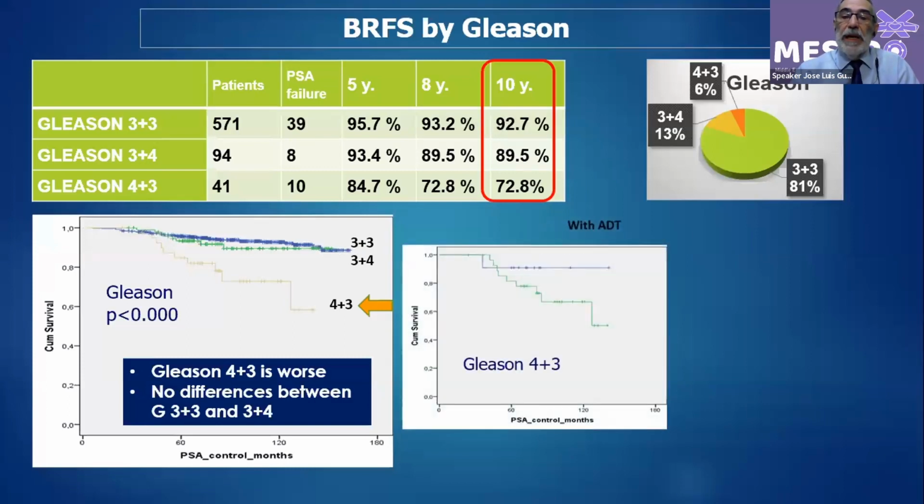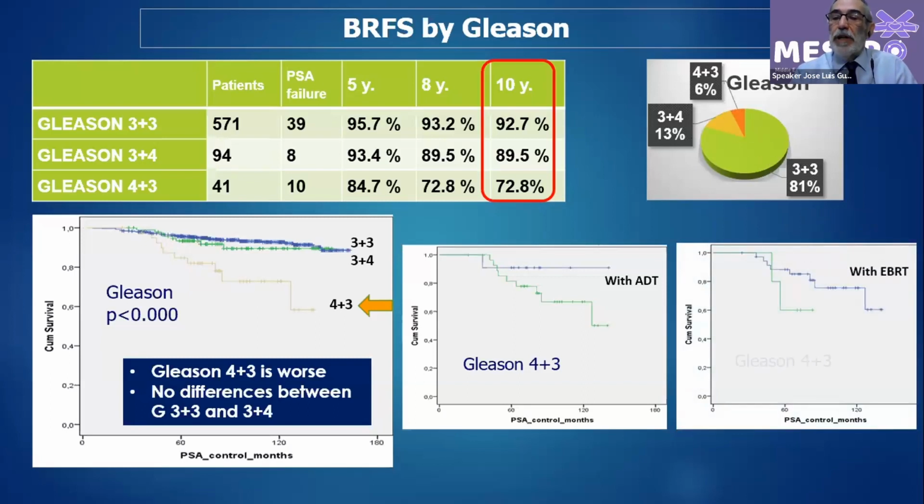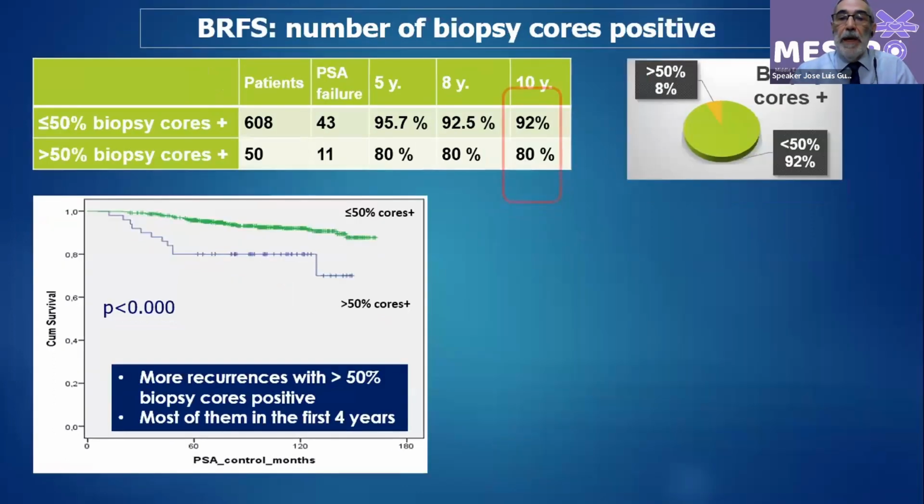And again, we can see what happened if we use hormonal treatment with Gleason 4 plus 3, and you can see the big difference between them. And if we use external radiation, a combined treatment, again, is far better. So we have found one of the main reasons for bad results in Gleason 4 plus 3 treated with a single treatment with seeds. In these cases, we need a triple treatment: ADT for 6 months, external radiation, and brachytherapy.